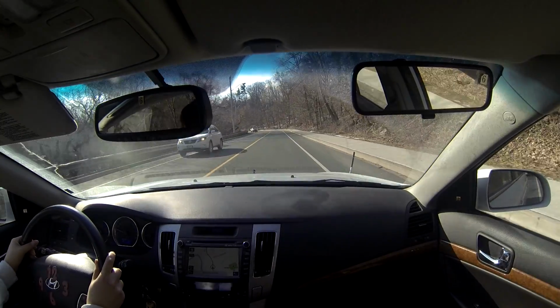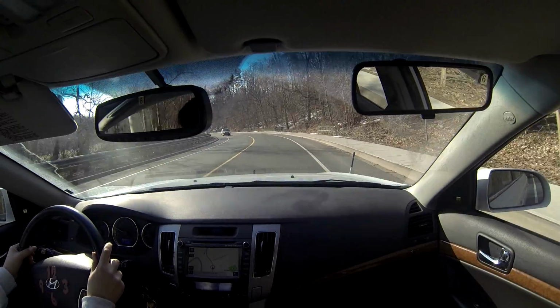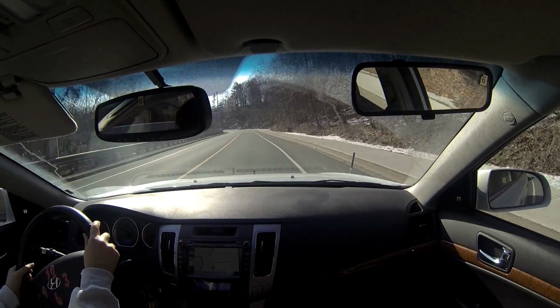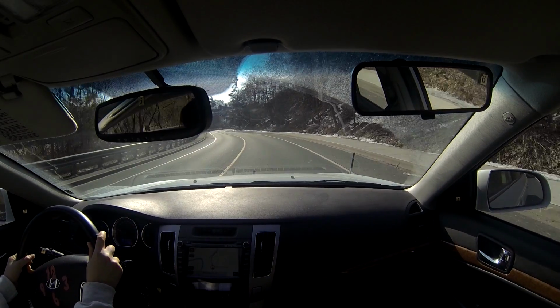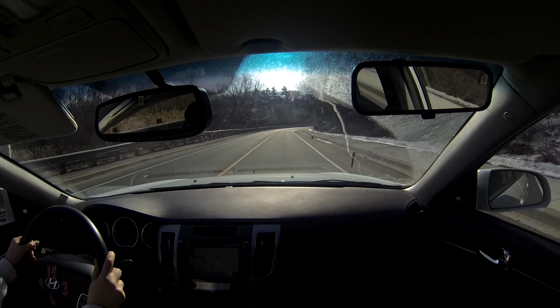Okay, speed it up. And then you're going into another turn, so just back off the gas, let it go around the bend. Now speed up again. Come on, speed up. You're a bit too slow and you're holding up traffic. Now off the gas again, just let it roll. Speed up again. I see.